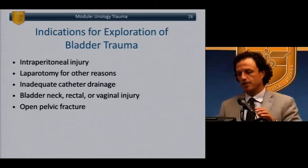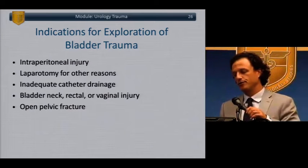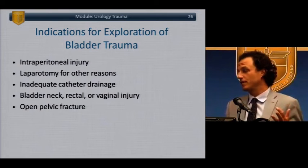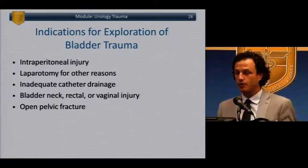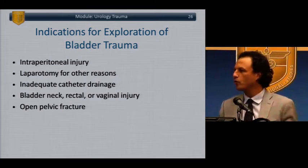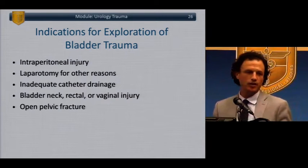So indications for exploration, we talked about intraperitoneal injury. If you're in there already doing other things and there's a hole in the bladder, they're usually really easy to fix unless they're down by the trigone where the ureters are. Even if it's an extraperitoneal injury and you're already in the abdomen, go close it with some absorbable suture of your choice. If you can get 2 layers in, great.